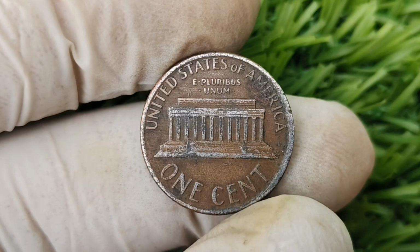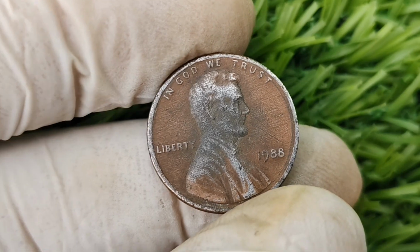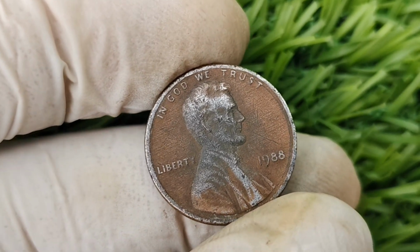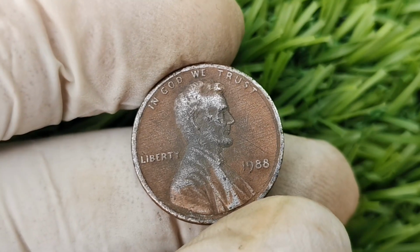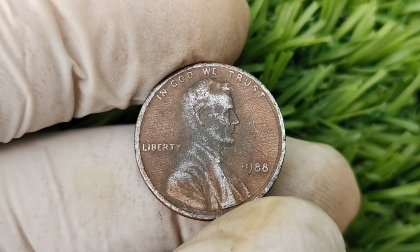So don't toss that penny just yet, because by the end of this video you'll be eyeballing every copper coin like it owes you money, and spoiler alert, it just might. Alright, let's dive into why this 1988 no mint mark penny is making collectors go wild, and how you might just have a fortune sitting between two french fries in your car seat.